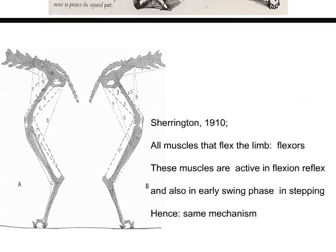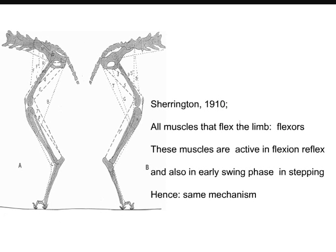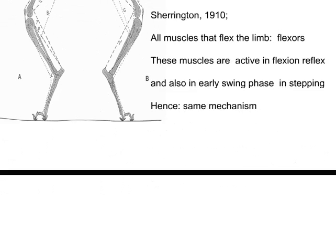And so the basic idea of these early scientists like Sherrington was that the muscles that cause this flexion are the same muscles that are active in the swing phase. So basically, the flexion reflex and the flexion part of the swing phase are the same, according to them, because what Sherrington found is that the muscles involved in the flexion reflex, but also in the swing phase flexion part, are exactly the same muscles.